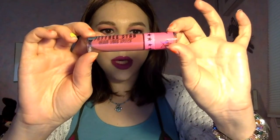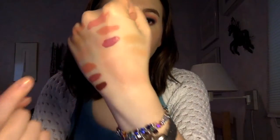It's a really pretty pinky nude kind of color, and then it says Doll Parts on the bottom, and this is what the color looks like. Just gonna swatch it for you. It is a really pretty color, honestly, and that's what it looks like right there. So far I am liking it, and I think this one is actually better formula-wise than the other one that I got. I think that his darker colors are better formula-wise, but I don't think that they're as good as my Lime Crime Velveteens, and I'm wearing one of them right now.